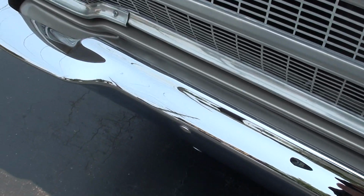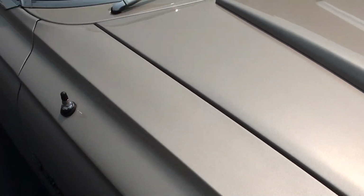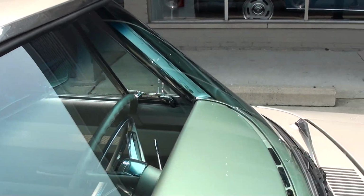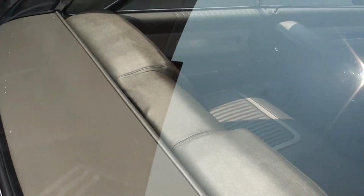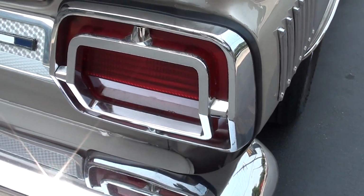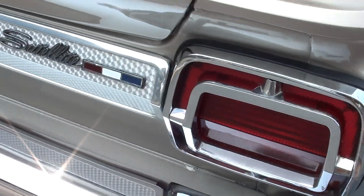Chrome and stainless, you can see, is real nice. Slick paint. Glass is nice. Look how nice all the stainless is. You can see how nice the glass is on the car. Again, this stainless is all really nice stuff. Pretty color, kind of changes a little bit as you walk around. I'm sure that's just my imagination, but as you walk around it, it kind of flips a little bit. It's a real cool color.